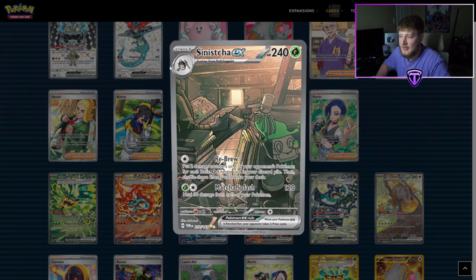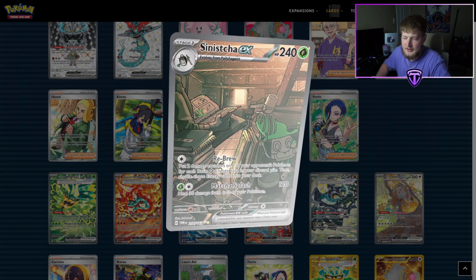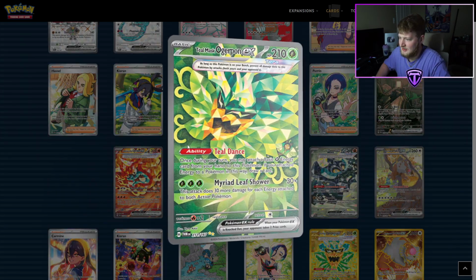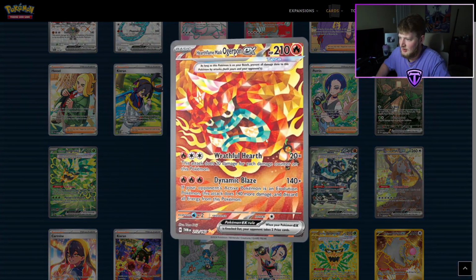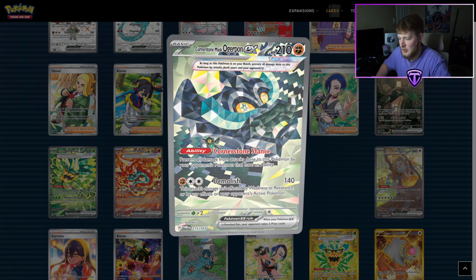Okay. Sinistra, I think, is one of the cooler Pokemon that they've added recently, like in that new little update they did in the game. It's a decently cool card. Okay, we got Ogerpon, Teal Mask, Hearth Flame Mask, Wellspring Mask, and Cornerstone Mask.